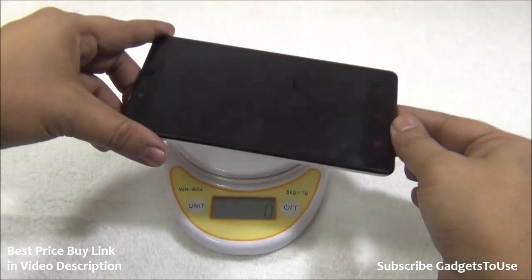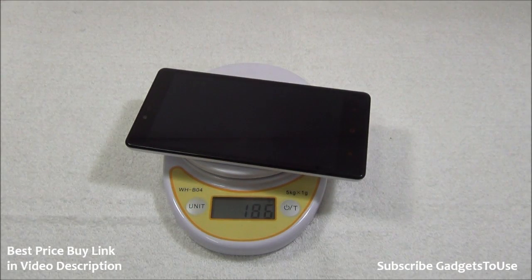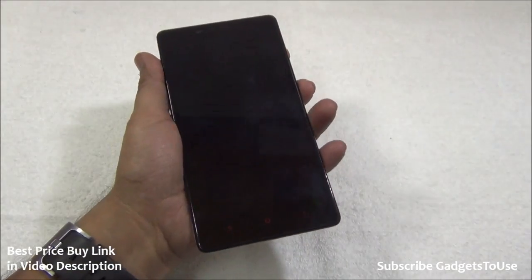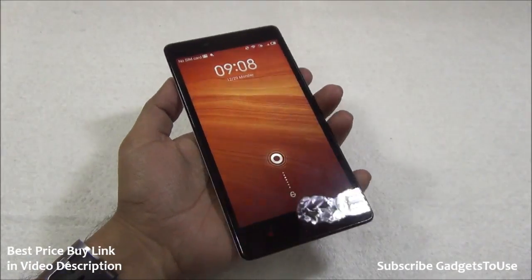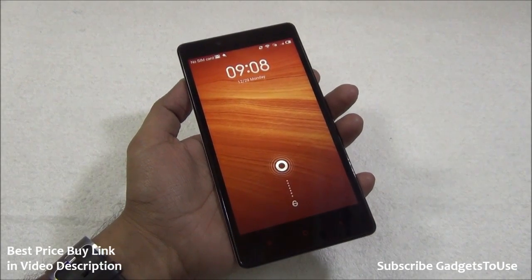As far as weight is concerned, Xiaomi Redmi Note 4G is approximately 186 gram in terms of the weight, or 187 gram to be very precise. Again, this makes it a pretty heavy device, but it is a big display device with pretty good build quality, so you can get used to this weight, but definitely it is kind of heavy.